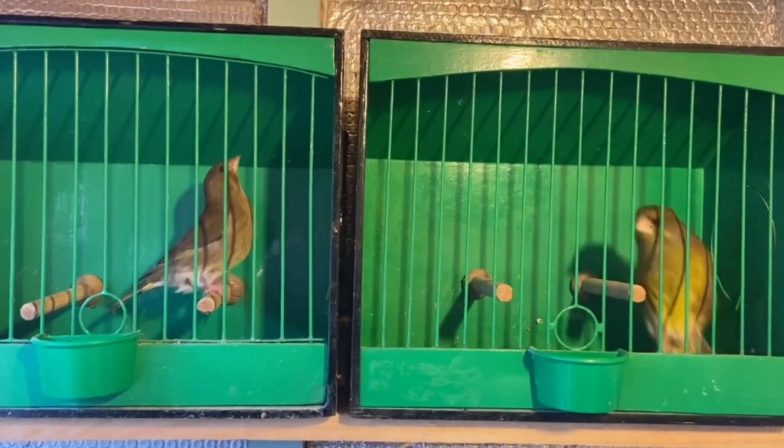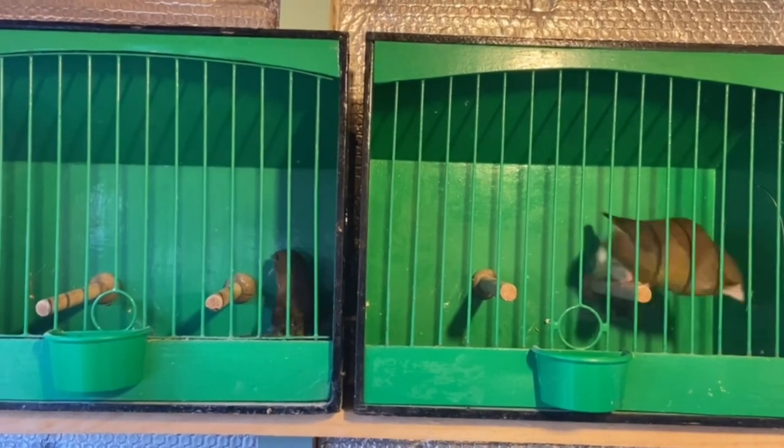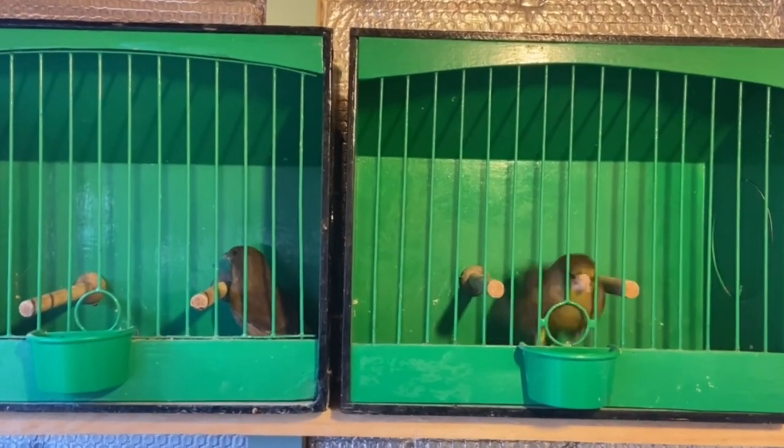A real size difference compared to the wild green finches especially, and compared to a couple of the other green finches I've got, which I'll show you a comparison shortly. Really cobby bird, really good feather. As for is this yellow or is this a buff or is it an intermediate?